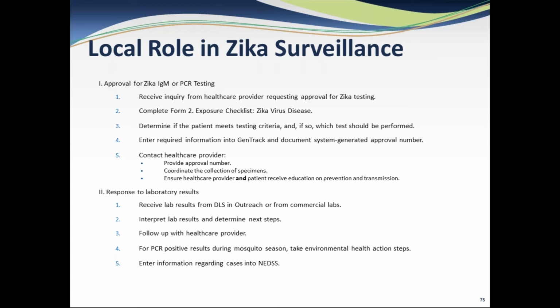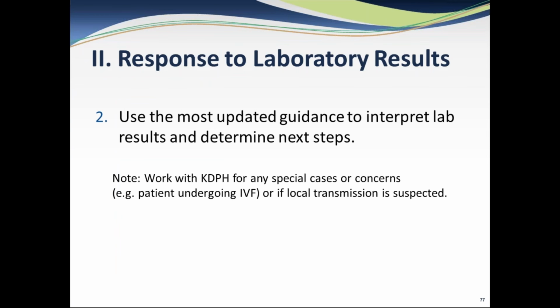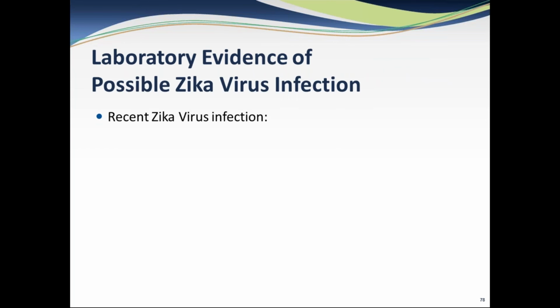So we've gone over approval, and now we're going to go over response to laboratory results. Don't worry, this part is much shorter. You might receive lab results by fax from a commercial lab, by ELR, or as you check outreach for DLS results, you want to search for MVS, which is the IgM test, and MVPCR, which is the PCR test. Use the most updated guidance to interpret results and determine next steps. If there are any special cases or tricky situations, just contact us and we will work with you.